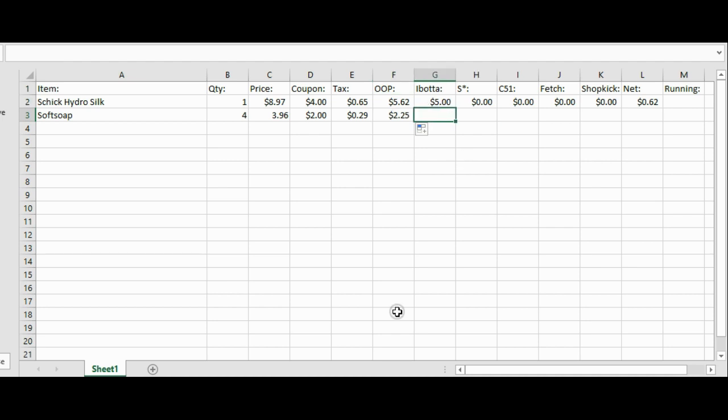So I know, okay, these are things I really want to get. These are the rebates I want to do. And there you go. So that's how I keep track of all my deals in Excel. Like I said, you can totally do pen to paper. I just prefer Excel because it's not getting lost. It's not going to go anywhere. And there you go. So that is how I organize my deals.